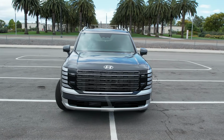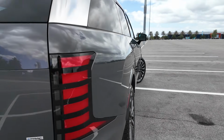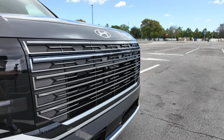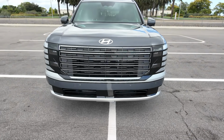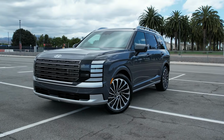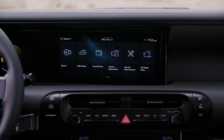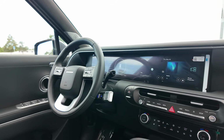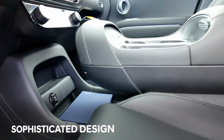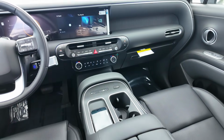The 2026 Palisade combines strong SUV styling with a more refined and modern design language. From the lighting signature to the sculpted exterior lines, the Palisade feels upscale from every angle. Inside, the clean dashboard layout, digital displays, and premium finishes create an experience that feels closer to luxury than expected. It's a family SUV designed to feel sophisticated without sacrificing practicality.